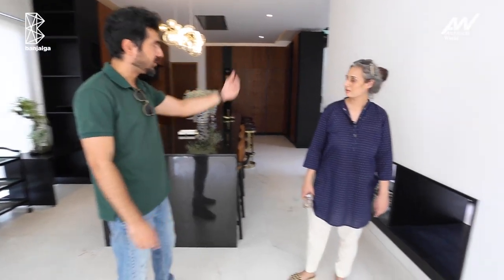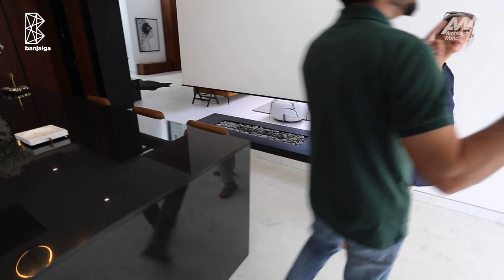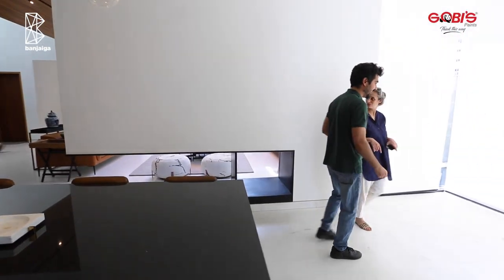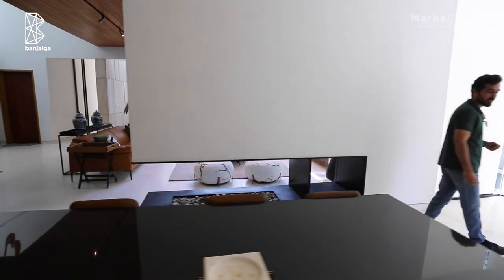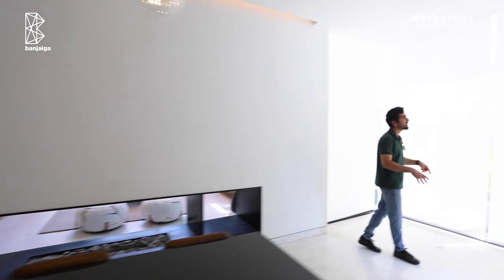Yeah. There's a partition also, but yet you can see through also. And now the interesting part here. So I'm assuming this could eventually be used as a dining space. Yeah, probably. Or just a sitting space to enjoy. Seems like it. यहाँ पे coffee table set up हो सकता है.